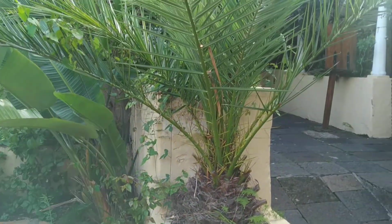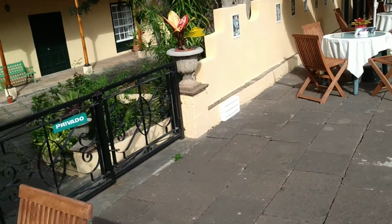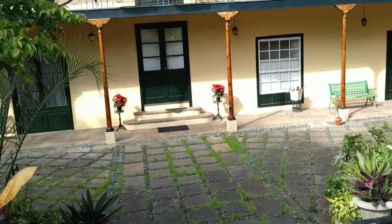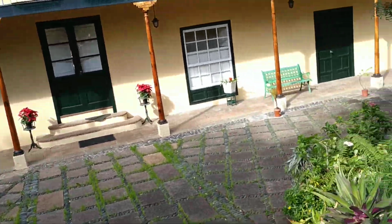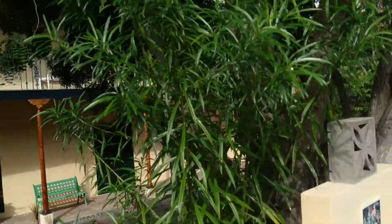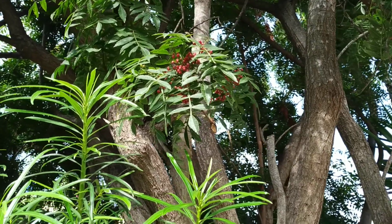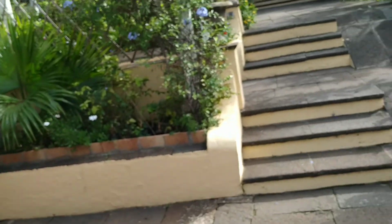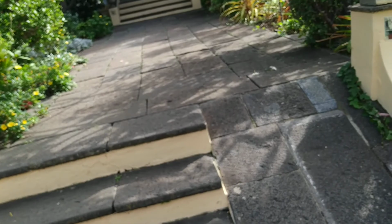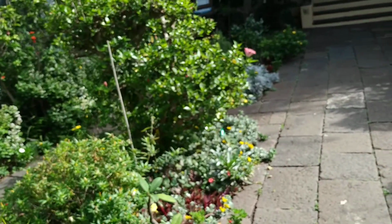A young Canary date palm. Here's some other nice old mansion, but unfortunately this doesn't seem to be publicly accessible. Here's a mild Brazilian peppercorn tree, pink peppercorn tree, Schinus terebinthifolius, or terebinthifolia. I see both versions written in botany books. I wonder which one is the correct one.